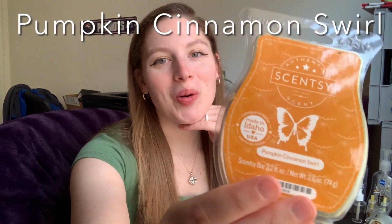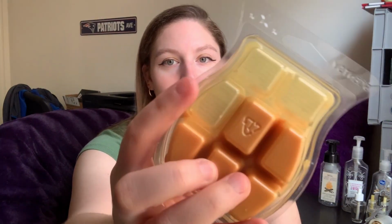The first one that we used was Pumpkin Cinnamon Swirl. We used 3 cubes of this. Well, I've got 2 warmers in our living space, and I call it a living space because our living room, our dining room, our kitchen and our main hallway are kind of all the same space. Got 2 warmers out there, one that we put 1 cube in and one that we put 2 cubes in. And I do that so that it helps to fill it out a little bit more, because it's kind of a big space altogether. That's why we used 3 cubes here, but we both really loved this scent.